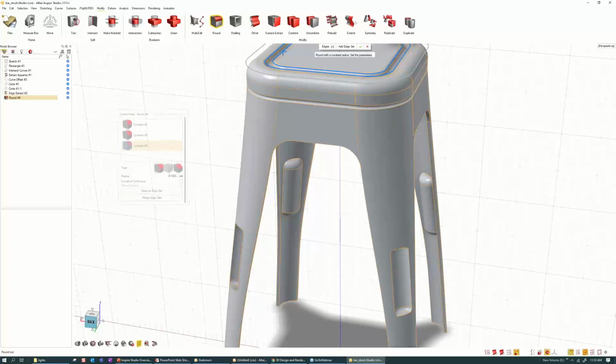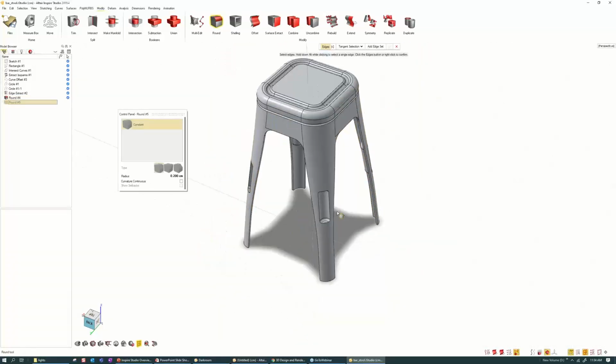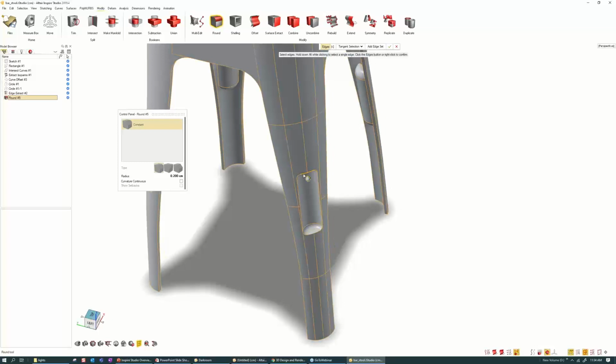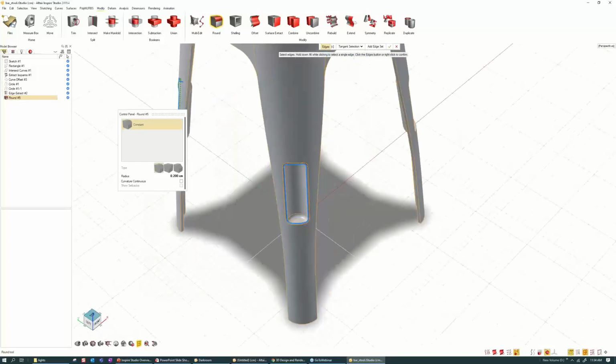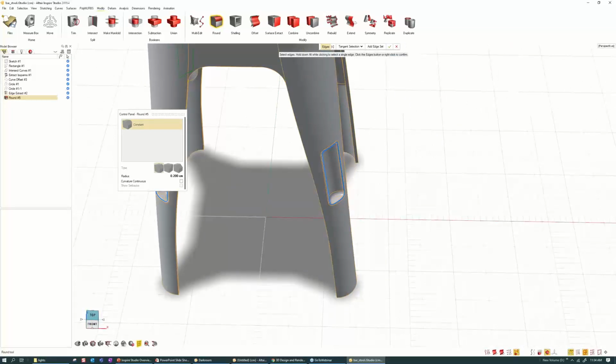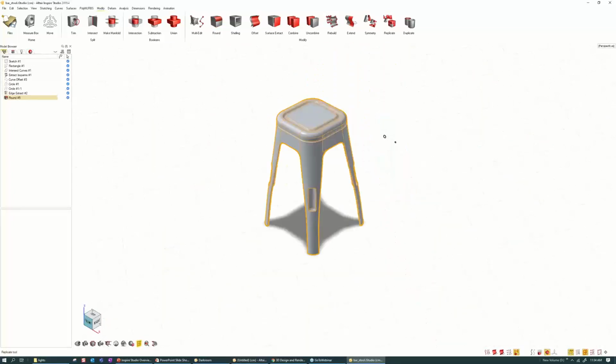Okay, so since I wanted to control some of the aspects, I will add one more round to these edges. So this is 0.2, 0.2, 0.2. I could have even done this before I did the symmetry. So here we are. Okay, so I am happy with this current model.